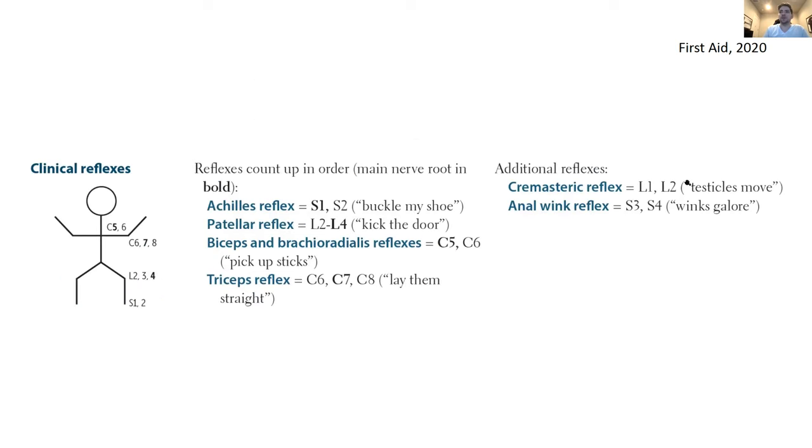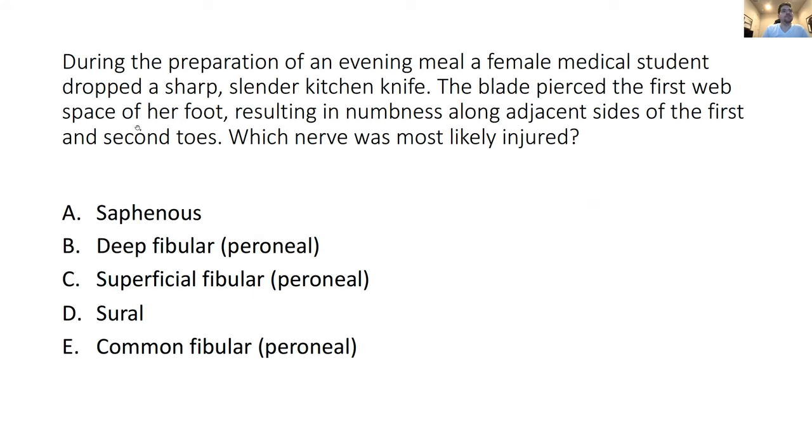Oh yeah, and we talked about the cremaster. L1, right? Remember the ilioinguinal is afferent. The genital branch of the genitofemoral nerve is the efferent branch, all right? So these are going to come up again and again, so it's just good to try this.